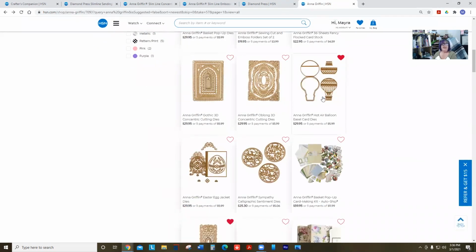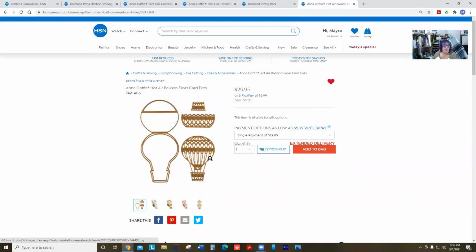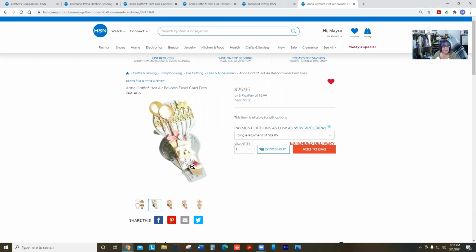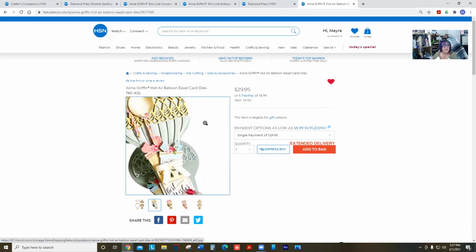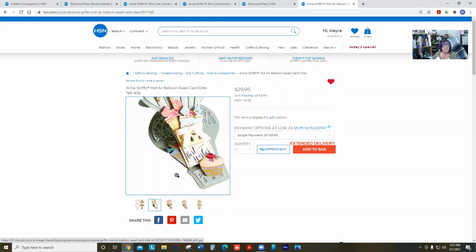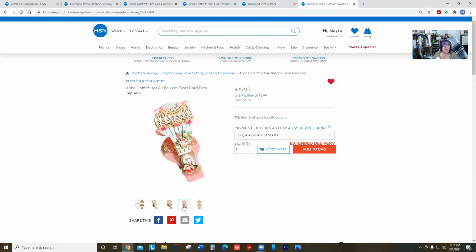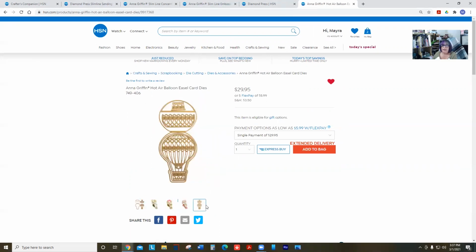What I have already in my basket, it's already in my bag right now, is the hot air balloon easel die. Let me see, can I make it so you can see? So this is the easel die. I love hot air balloons. It's amongst my long list of things, quote unquote, that I like. So that's already gone live. If you're at all interested, I would pick it up sooner rather than later.